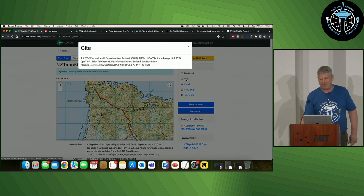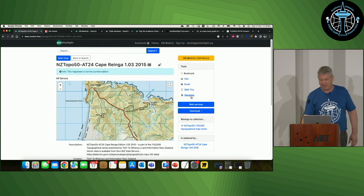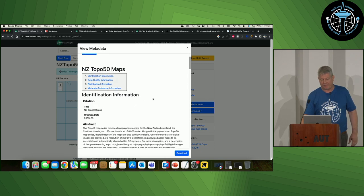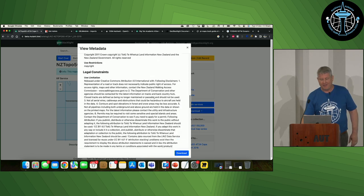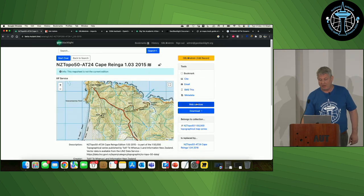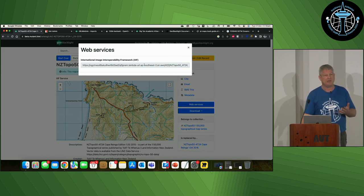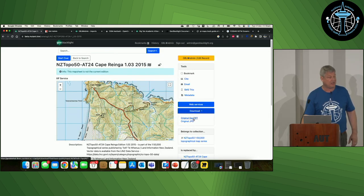On the side here, for example, if you're using this for search, there's some information there to allow you to cite the map. This is hooked into the LINZ metadata, the ISO metadata, which is published by LINZ, so we've brought that in and you can download that. In this particular case, I haven't got all the web services hooked up, but we could hook up the LINZ basemap service that allows us to pull this information through. Or we can also download, for example, the original GeoTIFF or a JPEG file.